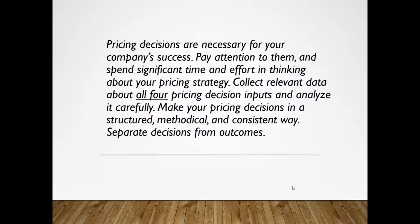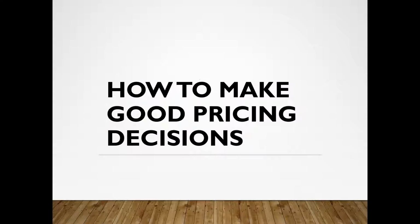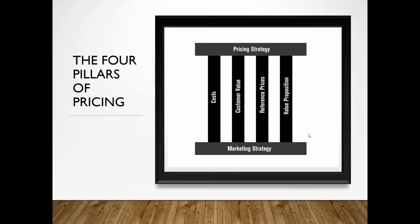So here's how I want you to think about pricing decisions. Pricing decisions are necessary for your company's success. They are essential. This is something that you have to pay more attention to than pretty much anything else you do. So you have to spend significant time and effort thinking about your pricing strategy. And there is a structured approach to designing your pricing strategy and coming up with prices.